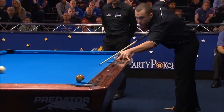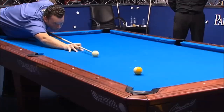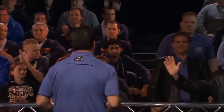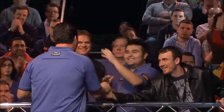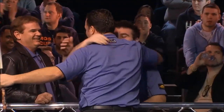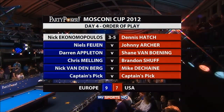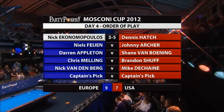First match of the night is over. Ekonomopoulos needed that to draw level at 4-all, and he missed it. And Dennis Hatch wouldn't miss a ball like that. Wonderful win for the Americans. Dennis jumping about. How important will that first point be to the Americans? It's a long way for them to go, but they've started the evening as they mean to progress.